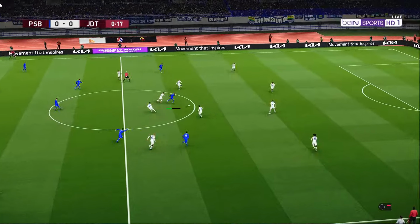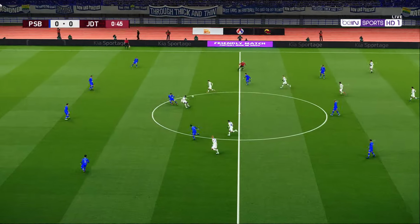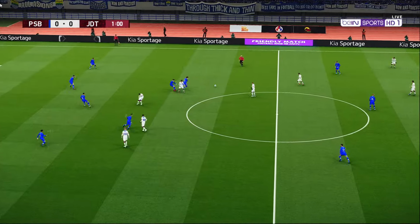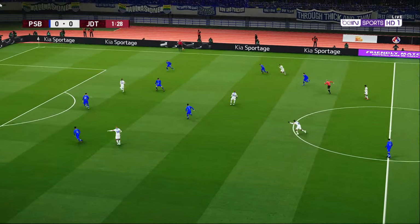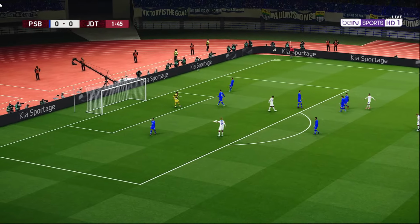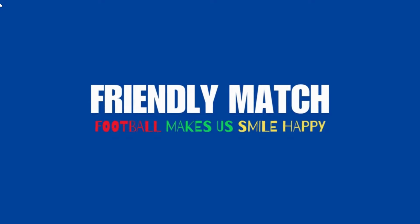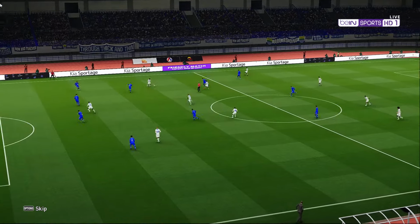So off we go then. Muniz. Stop from the keeper. Oh, that's a sparkling save. Absolutely sparkling. His reflexes were ultra sharp.